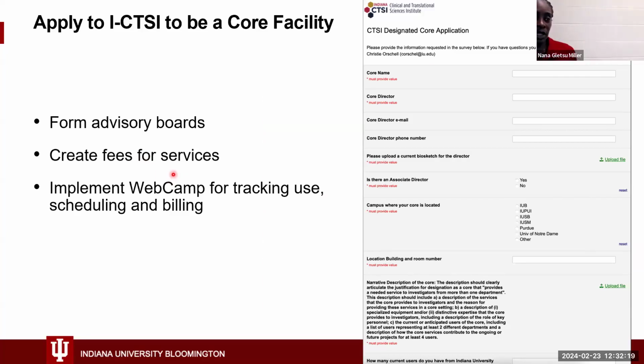And then the last of the activities that we have upcoming, and probably not the least, is to apply to the CTSI to be a core facility. That will involve lots of activities, some of which are already underway, where we are not only filling out the application form, but also forming advisory boards, creating a fee for service so that all of our activities have fees associated with them, implementing a tracking platform called Webcam that is going to help us track the use of the facility, scheduling participants, and billing for the services that we provide.